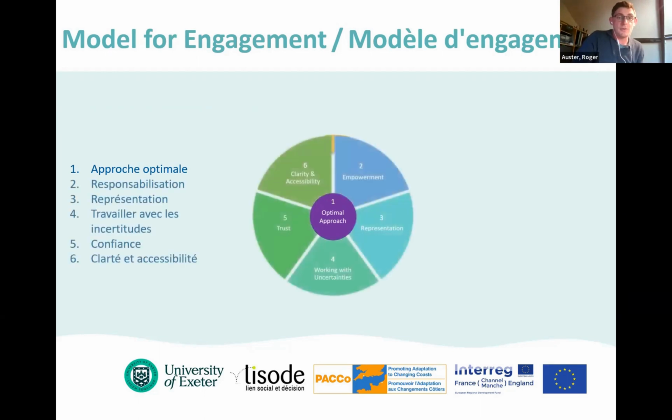So the first thing to bring into this model is that we identified 5 theoretical values to work towards in the engagement approach. These are, I suppose, the philosophical principles that we hope to incorporate within this optimal approach to engagement. I'll talk through them one by one. As I say, the numbers don't mean anything, so it might not be in the order of the numbers, but I'll explain each bit. And ultimately, the optimal approach is one that meets all of these theoretical values.